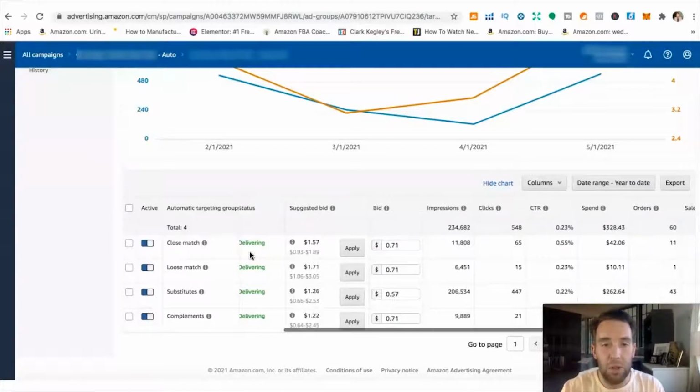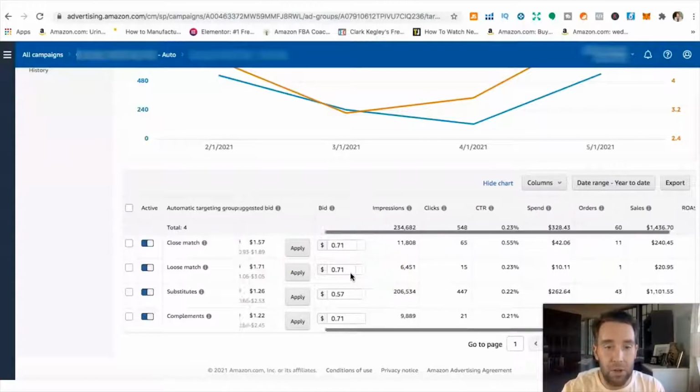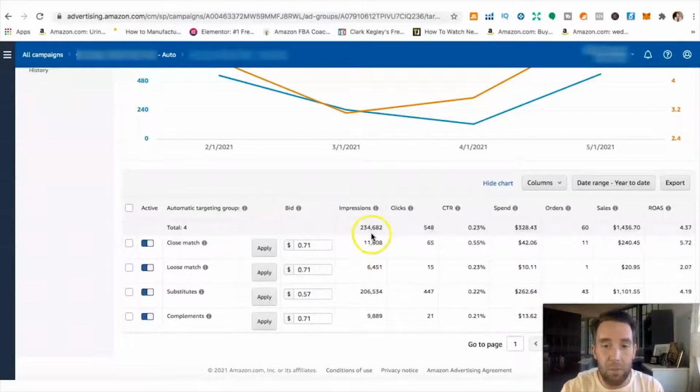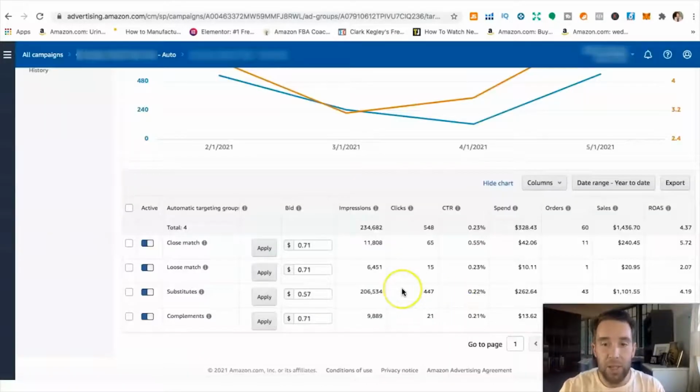Let's go down. So we're looking at these 4 ad groups. Let's say this auto campaign has been running 2 weeks or more. What we want to do is take a look at our impressions, our clicks, our CTR, our spend, our orders, and our sales. Now, if you don't have the impressions or clicks or CTR column, you can click right here, customize columns, and then make sure to check impressions, clicks, and click-through rate, and then apply. And then we can take a look at the data in more detail.